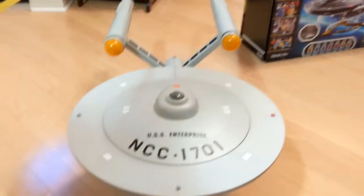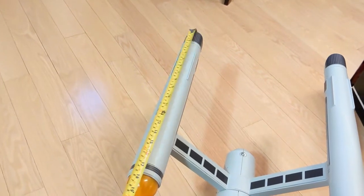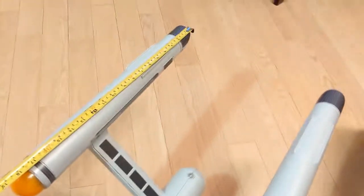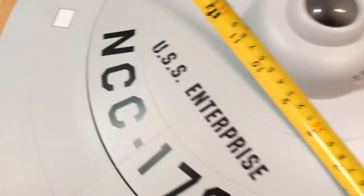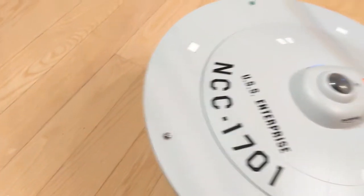It is one large model. So it is, can you freeze it there? Actually, I'll hold it. I got it. So it is just over 3 feet long. Oh, 3.5. Oh yeah, 3.5 feet long by, can I bring that in? Yeah. End to end, 19 inches. So that's what, 1.5 feet. Wow, that's pretty big. For a scale model, that's pretty damn big. It comes with this stand.